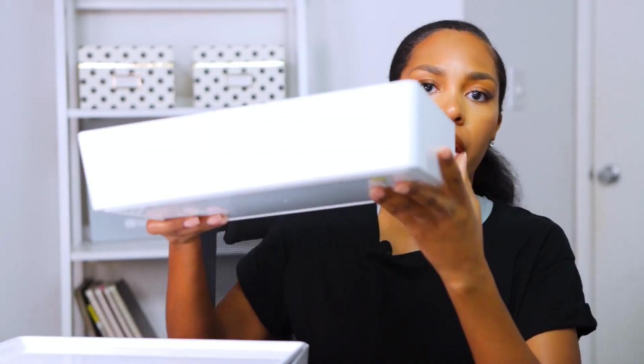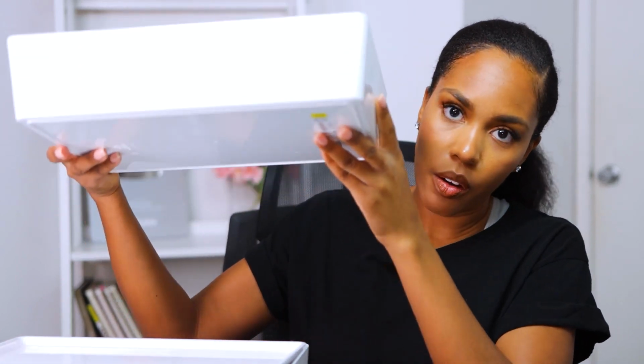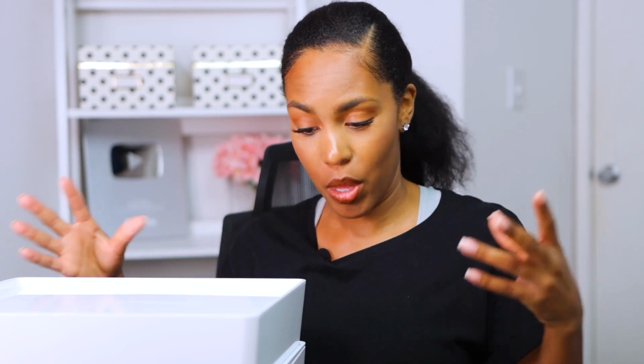Matter of fact, I'll grab it. And this is the other size. So like I said, they're very similar, but just different heights. And you can stack them like this. This one does not have a hole though. This one does, this one doesn't. Okay, so what do I use these boxes for? I use these boxes for memorabilia.